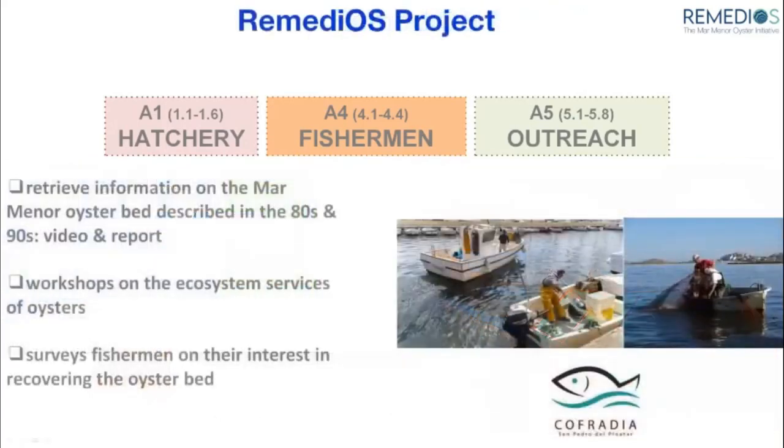The second working package is the work with fishermen in order to retrieve information on the Menor oyster bed that was described during the 80s and 90s. We will make a video and a report about that. We will make some workshops on the ecosystem services provided by the oysters. And finally we will make a survey to the fishermen in order to ask for their interest in recovering the oyster beds and about what they think about this initiative.